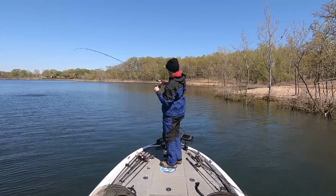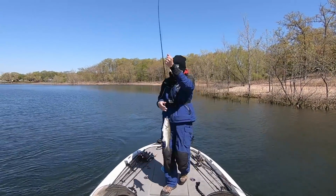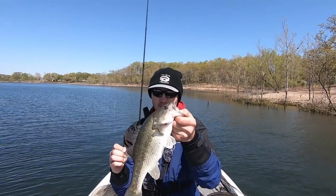Good one. Another good fish. Here we go. That one got it as well. That's actually a keeper, it looks like, keeper spotted bass.